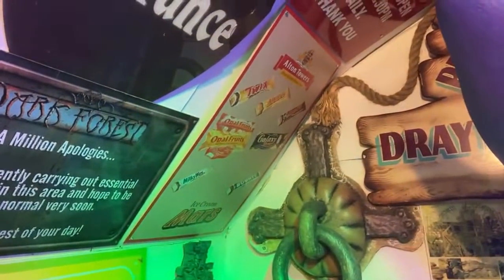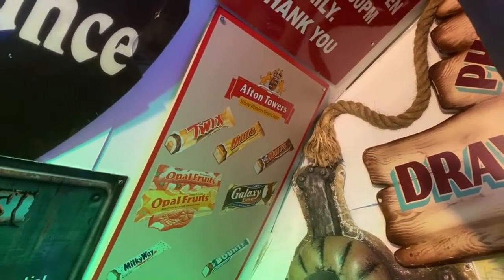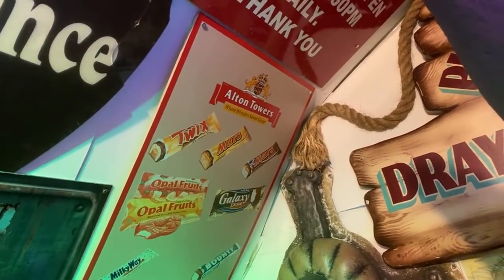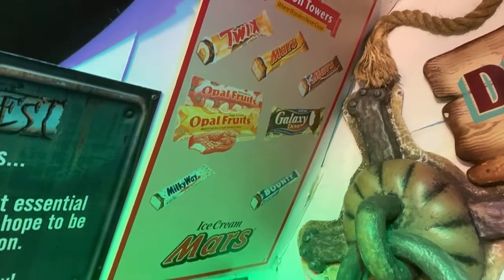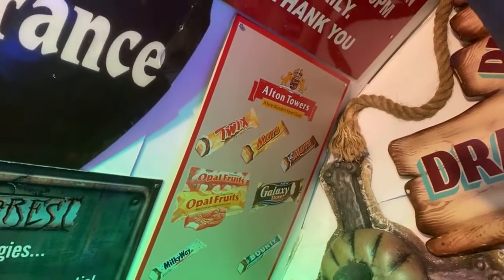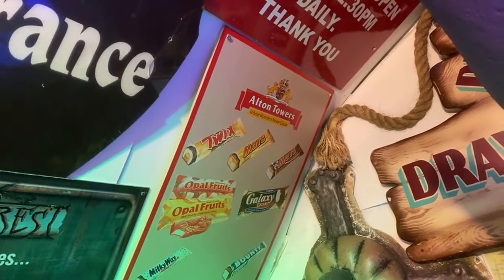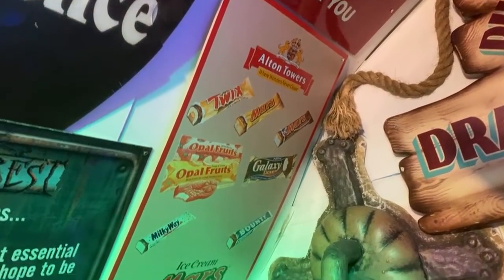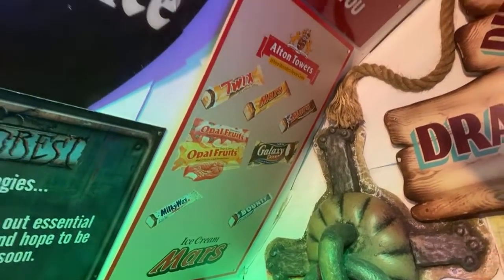This is an interesting one over here. I found this when I worked at Alton Towers and I asked if I could have it. And they said it was fine for my collection. Alton Towers, where wonders never cease. You got like Twix, Mars bars, Galaxy, Dove. Anybody remember all those? That was actually on display on one of the kiosks at Alton Towers, and we were doing some cleaning out over winter, and I managed to get that. They said that I could have it for my collection, so I managed to get that one.